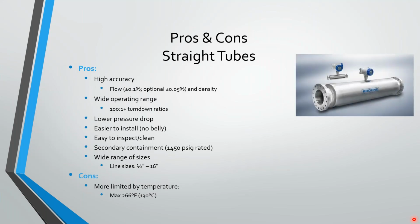Now, if we go to the straight tube meters and look at the pros and cons of these, there are straight tube meters out there that still will give you high accuracy. Again, 0.1 to 0.05. We can still get a density measure. We still get good turn down ratios. However, we will get a lower pressure drop than we would with a bent tube meter.